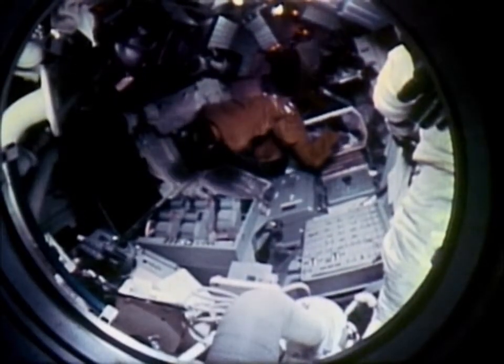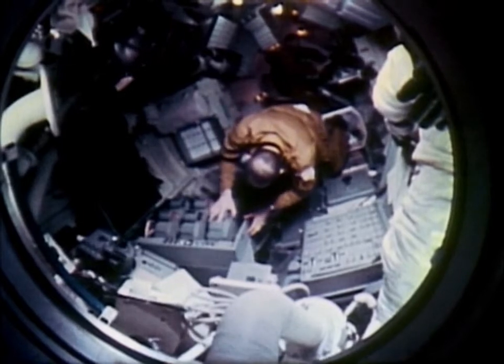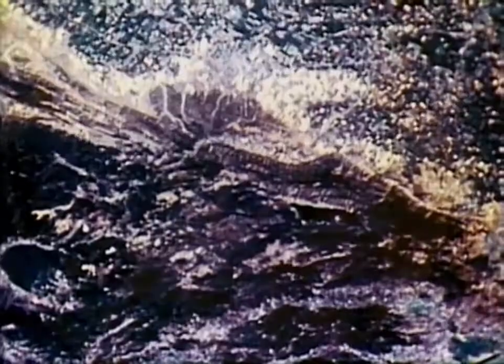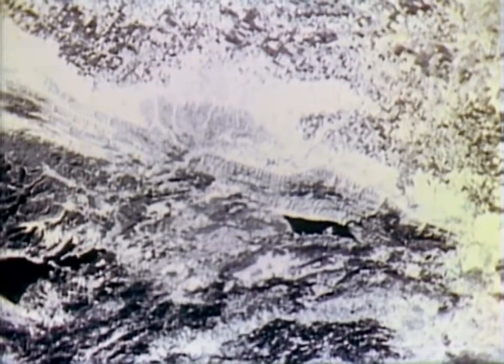We have another battery of experiments also that are associated with Earth resources, and they are these cameras that take actual photographs in different wavelengths of light. And then these photographs are returned to ground and processed and evaluated. And the purpose, of course, is to learn how to use our resources on Earth more efficiently and more effectively.